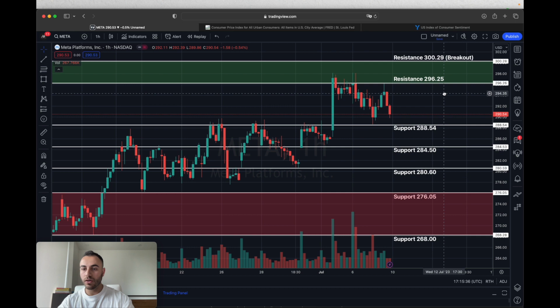If you are bearish on Meta, it is a little far away from being fully bearish, so you would need to move all the way down to 276.05 to safely swing puts towards 268, but it is very unlikely to do so this week. Obviously, this is a very ambitious downside price target, so don't aim for that this week. Focus on these support points here. If Meta can't stay above 288.54, then it's going to sell off towards 284 to 285, which is its next available support. And below that level, it could see 280 to 281.